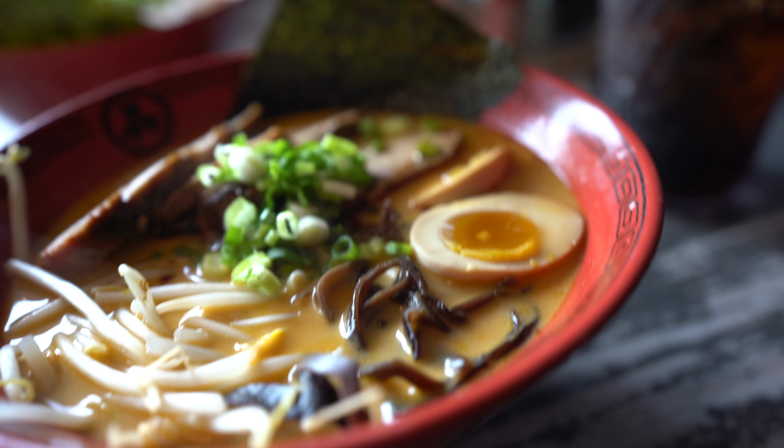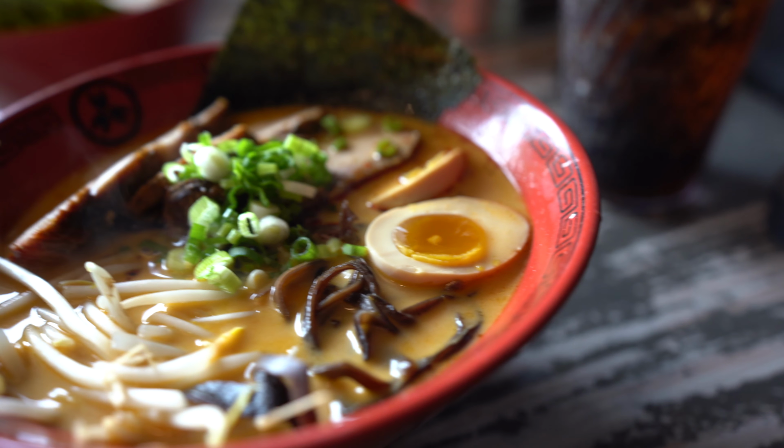Now, if you order these things individually, how much would it be? This rice bowl is $9? Oh, this is the half size. A half size rice bowl would be $9. The salad sounds like another $3 or so. So individually, this would be almost $20. But doing a lunch special, $15.95. Good deal. All right. This is the ramen, the signature ramen.